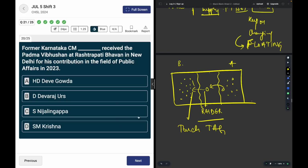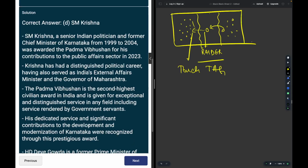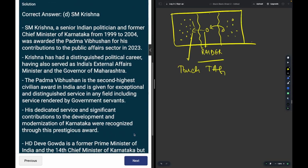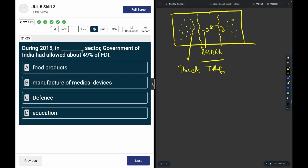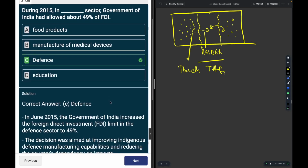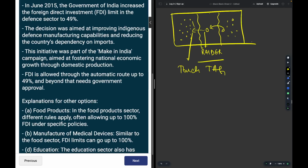Moving on. Former Karnataka CM received the Padma Vibhushan at the Rashtrapati Bhavan in New Delhi for his contribution in the field of public affairs in 2023. The answer is SM Krishna. Factual question. You can skip it if you don't know about it. Okay. Moving on. During 2015, in the defense sector, Government of India had allowed about 49% FDI. Okay, 49% FDI. It was defense. Factual question, and definitely a dead affair. So you may read about it a little here.